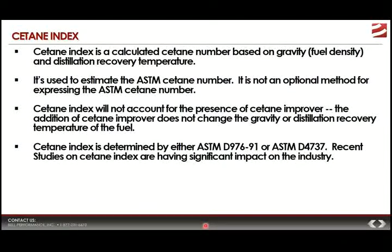Now, an important distinction, from the standpoint of someone that might use cetane improvers, is to recognize that a cetane index calculation does not actually account for the presence of a cetane improver. So let's say you take a fuel that has an actual cetane number of 40. They measured it on a cetane number engine. And let's say they took that same fuel and did a cetane index test, and it also came out as 40. Okay, so far so good.